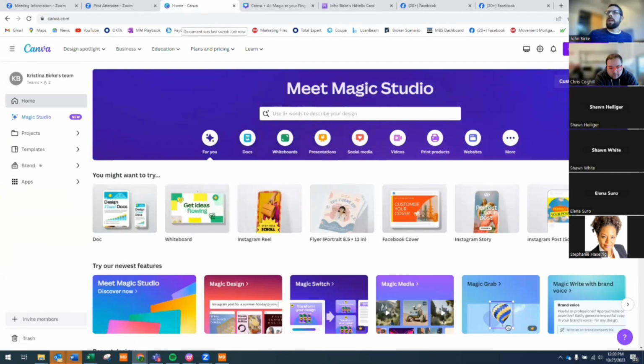So let's start with a presentation, okay? So let's go up to the top. Or actually, before we do that, let me show you one thing. Before you get into writing in Canva and letting AI do the writing for you, you want it to sound like you, right? You don't want it to sound like a robot. You don't want it to sound too generic. You want it to have your voice.